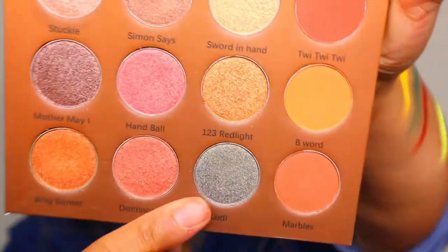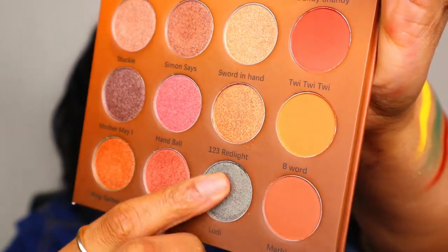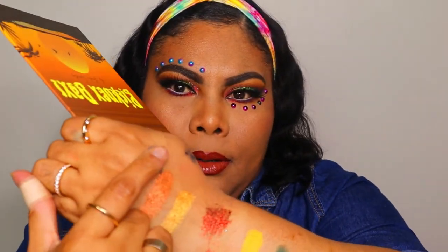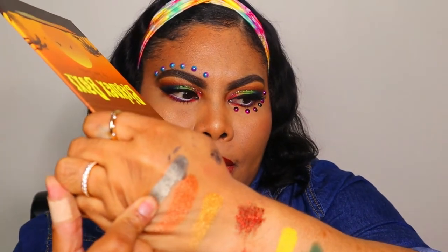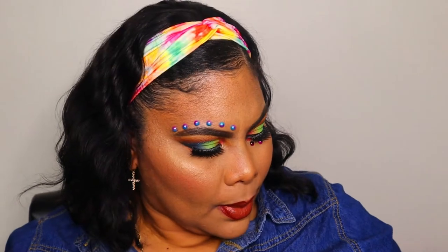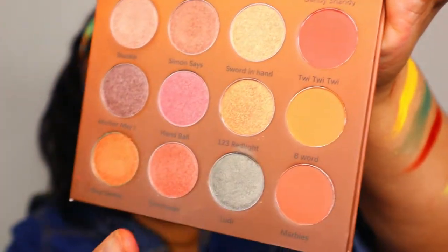Let's try Ludi, which is a popular board game in Jamaica. It's a little bit more on the silver side. Put that here. Okay, very nice. And I want to swatch one of the matte colors. So I'll do B Word, which is this one here.